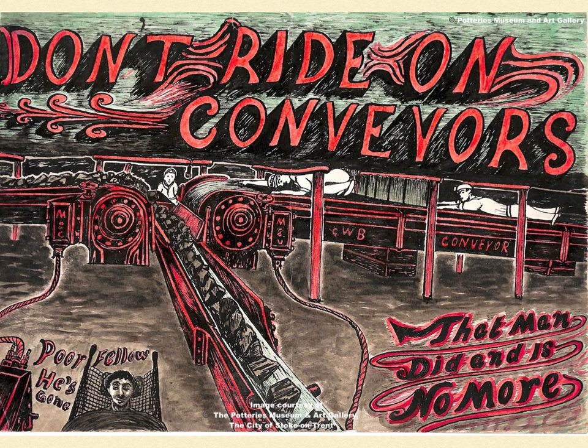Don't ride on conveyors. That man did, and is no more. Poor fellow, he's gone. This is a depiction by C.W. Brown of health and safety in the mines, an exhortation. Before the introduction of man riders in the pit, men tried to get to the coalface in safety, but riding conveyors could be precarious and fatal.